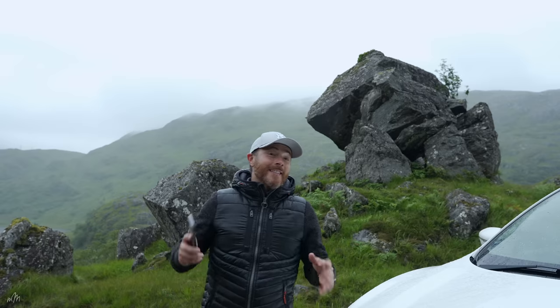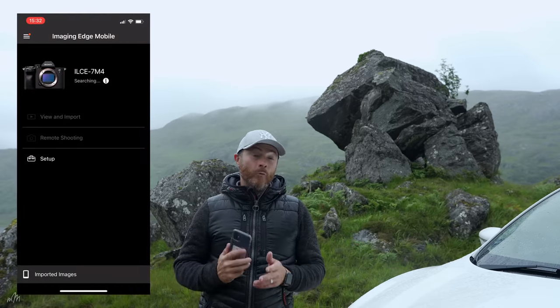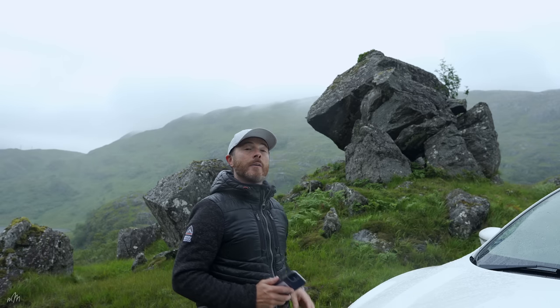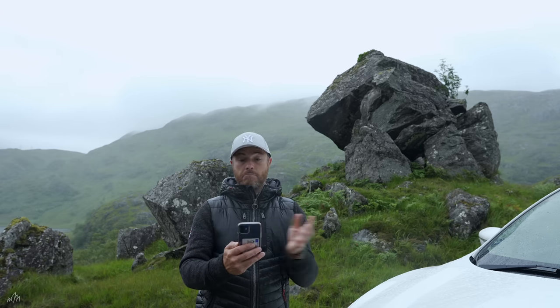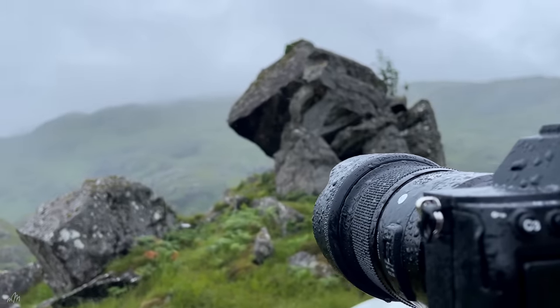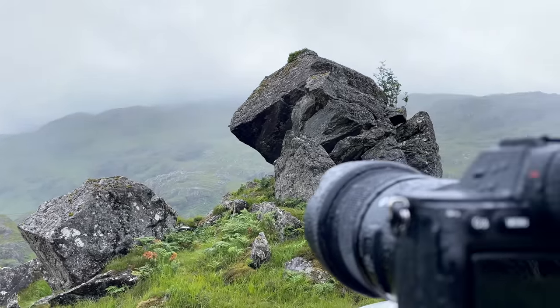portrait. So to take this shot, I'm going to be using the Imaging Edge app for the Sony cameras remotely, and it's about 15 meters away to where I'm going to be standing, so it should be just close enough to take this shot. All right, let's connect. It's a good job these cameras and lenses are weather sealed. 50mm f7.1, no need for a low f-stop with this scene with all that mist.